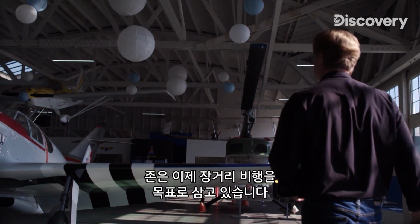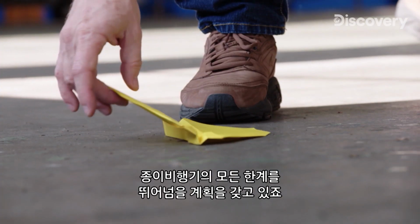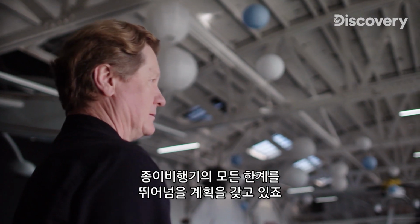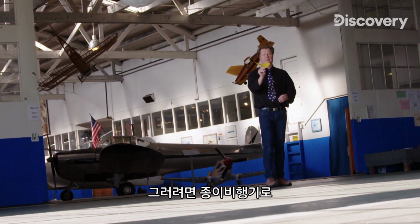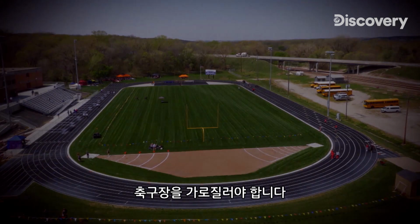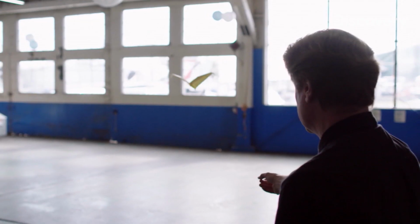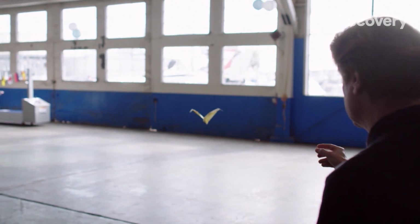Now he's set his sights on a long-distance feat that would break the barrier of anything done with a paper airplane ever before. A flight nearly as long as a football field. Believe it or not.